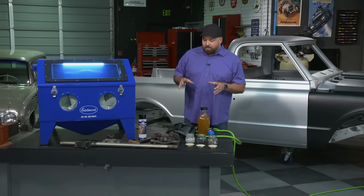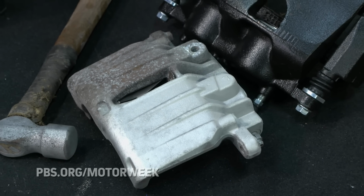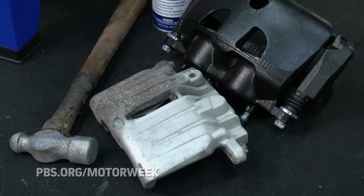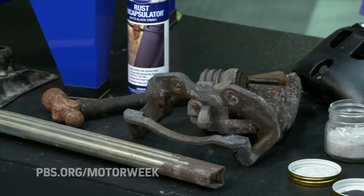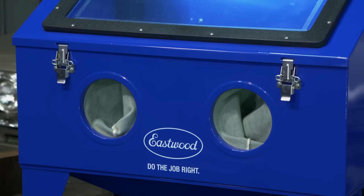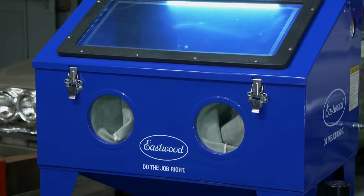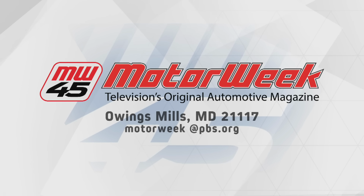And it's not tailored just for automotive parts. You can do tools, you can even do some wood and natural materials if you go with a softer media. No matter what your style of coating is, whether it's powder coating or paint, this is the tool to get that job done right and to make it last. If you have any questions or comments, hit us up right here at MotorWeek.